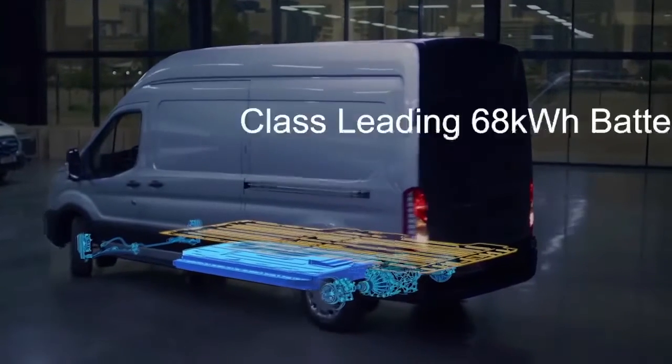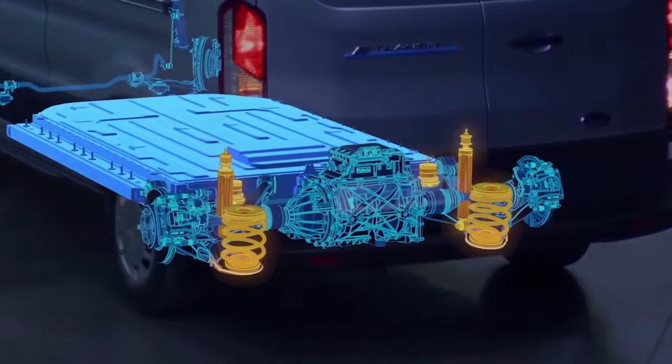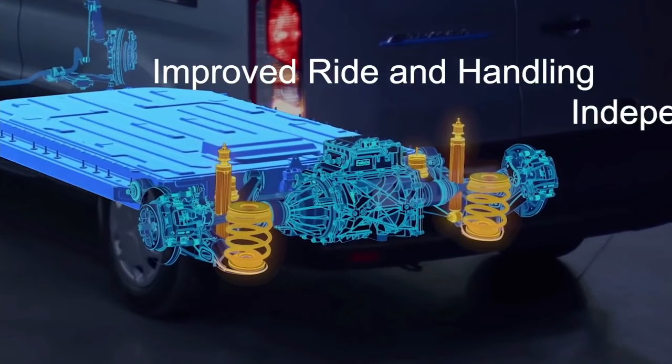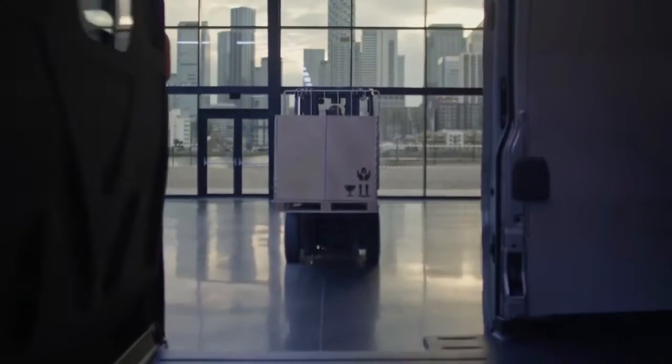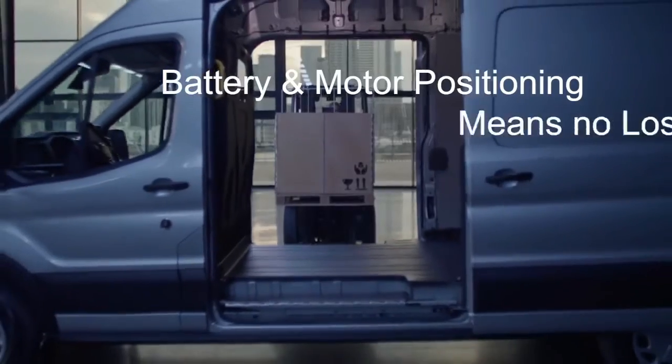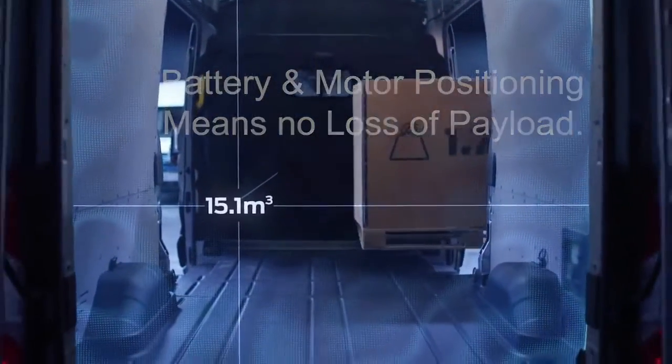The E-Transit's 400-volt battery is positioned in a sealed structural box under the floor and has a usable capacity of 68 kilowatt hours, which equates in layman's terms to a best-in-class range of up to 196 miles. And as you can see here, the motor is positioned in the rear subframe and the ride is now improved with the help of independent coil spring rear suspension. And as I mentioned earlier in the video, there is no loss of payload. We still have that just over 15 metres cube load cube and up to 1.7 tonnes payload.